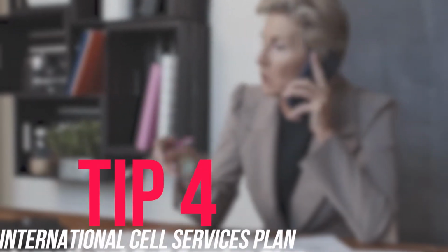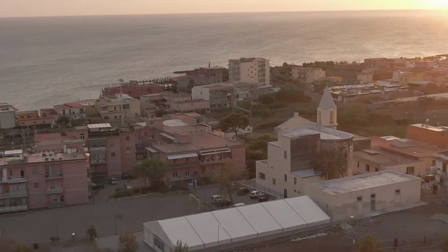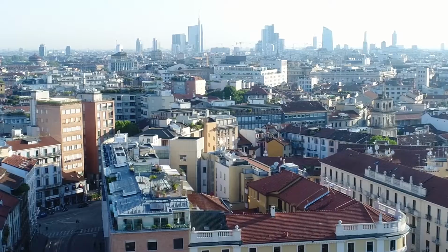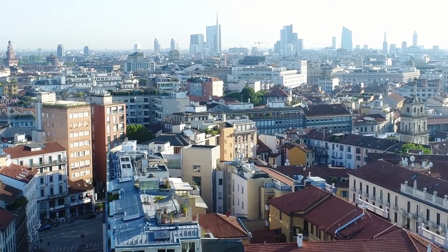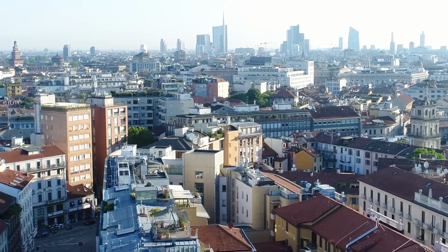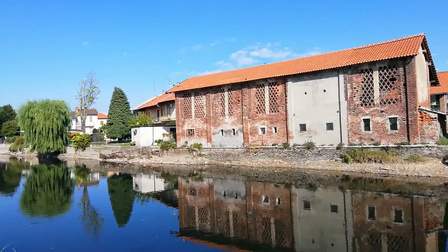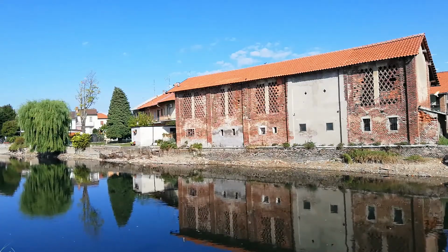Tip number 4. International cell service plan. Fortunately, with Sprint and T-Mobile, you get free global data and text messages, so you don't have to pay for an expensive global plan like others who have AT&T or Verizon. If you have a phone carrier with an expensive international plan, you should not get it while planning a trip to Italy. Spending too much money on an expensive international cell phone plan is one of the greatest mistakes people make during their trip.